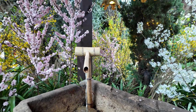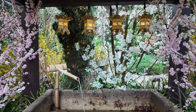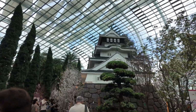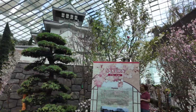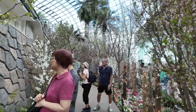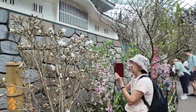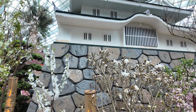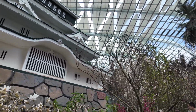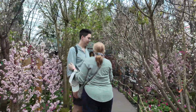Really nice. Castle over here. Walking through here. Just beside the castle. So walk through.